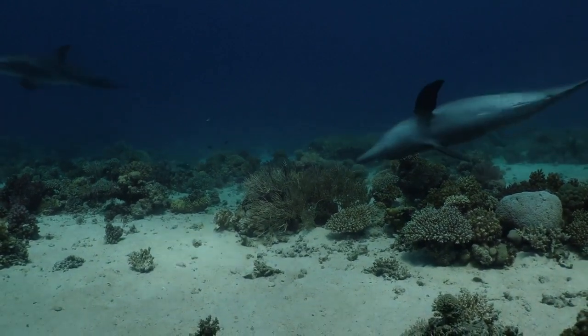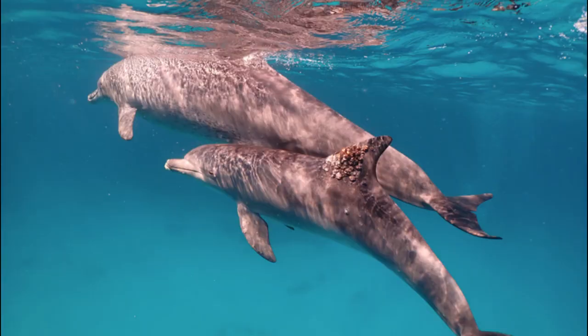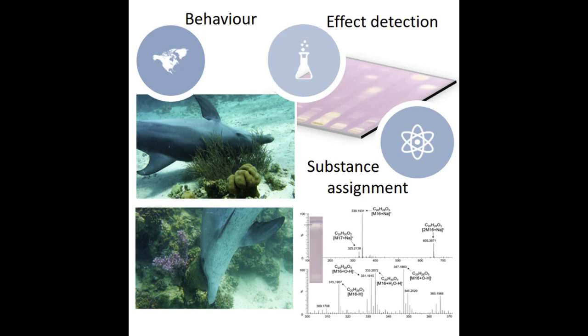It took some time to earn the trust of the pod, which she was able to do in part because these dolphins were impressed by the large bubbles released by the diving tanks and habituated towards divers. Once the pod allowed her to visit them regularly, she and her colleagues were able to identify and sample the corals that the dolphins were rubbing on.